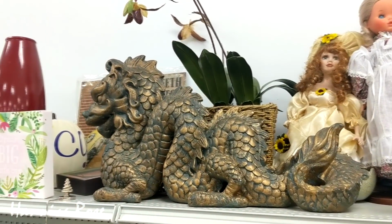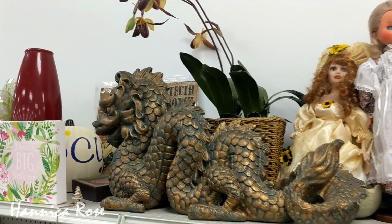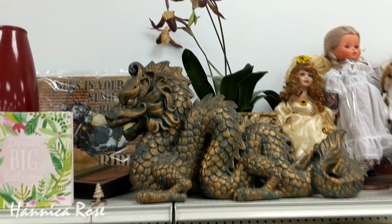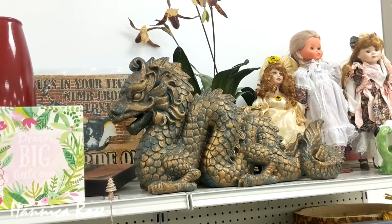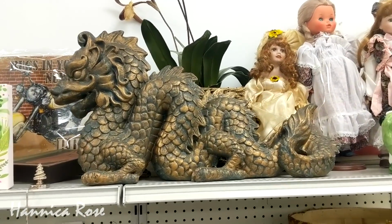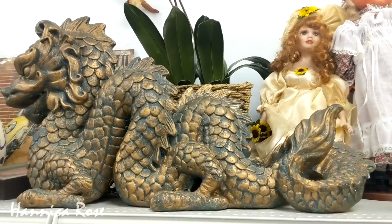And the last item that I wanted to share with you guys today is this really cool dragon statue that I came across. I think this would look really cool on a bookshelf or maybe a mantle if you collect these type of things. And now I'm going to show you everything that I ended up purchasing on today's trip.